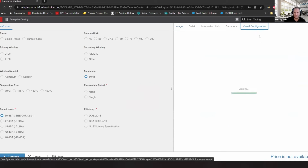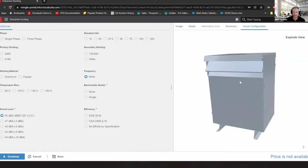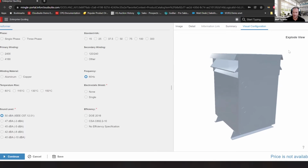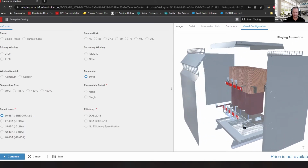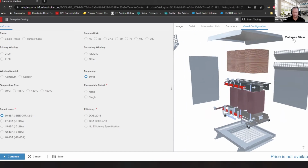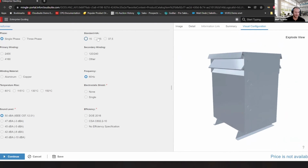I'm going to pop over to my visual configuration tab here as well. I haven't really picked anything yet, so I've just got kind of a base, boring-looking transformer at this point, right? But again, I can hit my explode view and take a look. Here are all the various components of this transformer, right? So let's go through and configure this thing.